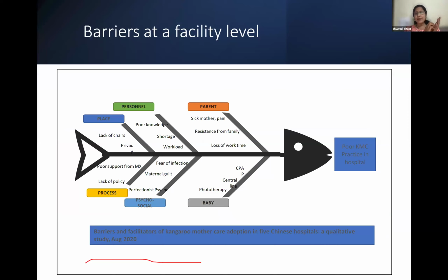So barrier analysis was done in one of the papers for QI on kangaroo mother care in a Chinese hospital. This paper is from August 2020. We have a lot of other QI studies of this barrier analysis. You can go through Indian studies also. Very beautiful. Some of the barriers have come up, like there was one barrier in our study.